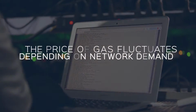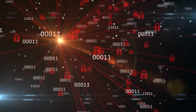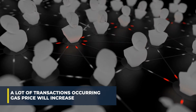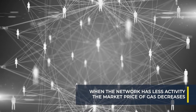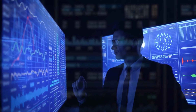The price of gas fluctuates depending on the network demand. If the network is used a lot, for instance, there may be a lot of transactions occurring, gas price will increase. Similarly, when the network has less activity, the market price of gas decreases. These are the defining features of Ethereum.